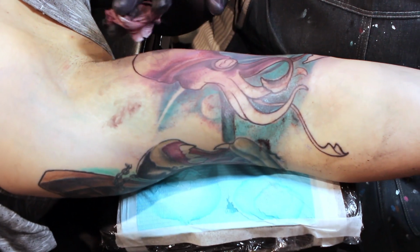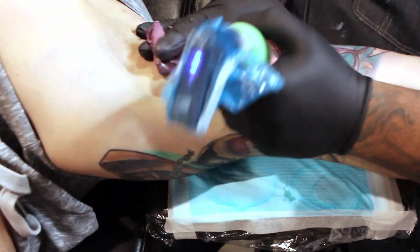Coming in at number 4 on the most painful spots to get a tattoo, I could relate to this one, and that is the inner arm. Now, out of all the spots on your body that people were voting on, I gotta say, if it was just up to me, I would put the inner arm probably as number 1. Man, because this spot sucks.